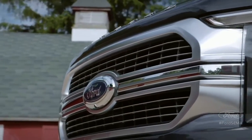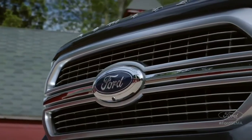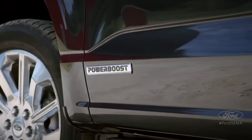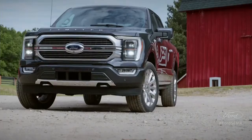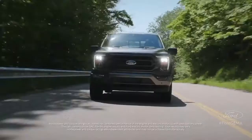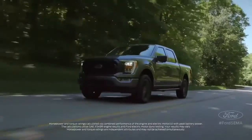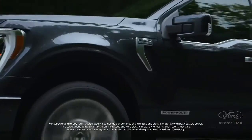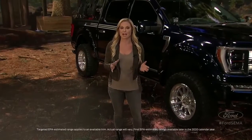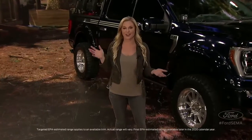Under the redesigned hood, Ford will offer a total of 6 engine choices, including gas and diesel, and this all-new Ford 3.5-liter power boost. The only full hybrid powertrain offered in a full-size pickup. It will deliver 430 horsepower with 570 foot-pounds of torque. And Ford is targeting an EPA estimated range of approximately 700 miles on a single tank of gas.